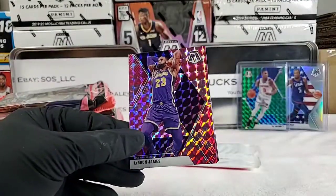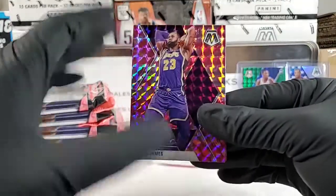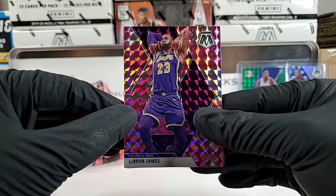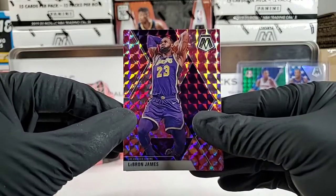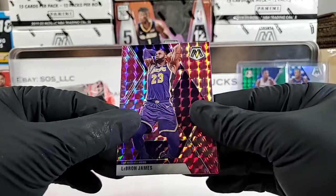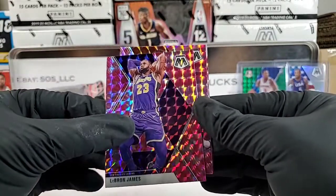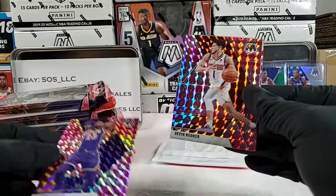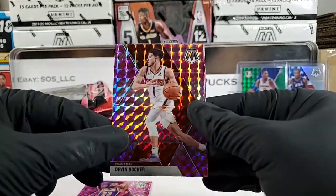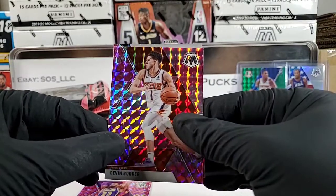There we go. Boom. A huge banger. Pink camo LeBron James. Josh T, congratulations, my friend. Finally, we get somebody to go into the VIP section. Bronny coming in. Hopefully, he brings some people with him. He's going to bring in Devin Booker. Another nice hit for the Phoenix Suns. Phoenix Suns killing it in this break.